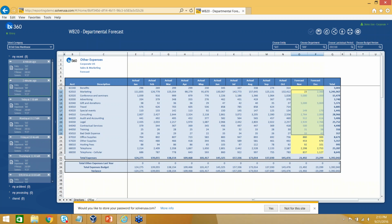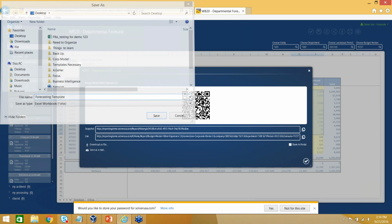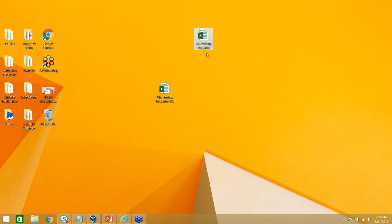Also, what you can do, you can actually go in and export this back into Excel or share it. And here's a button. You can scan this with your QR reader if you have it on your phone, or you can go in, download this back into Excel. And maybe this is forecasting template. Click Save. You can see that the download was completed. And now I can go back to my desktop.